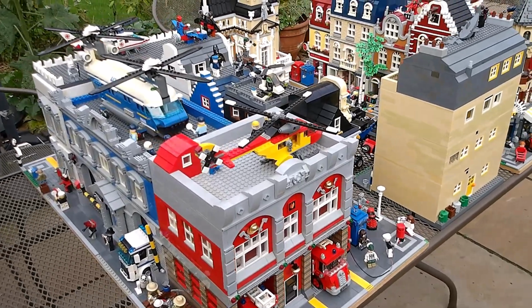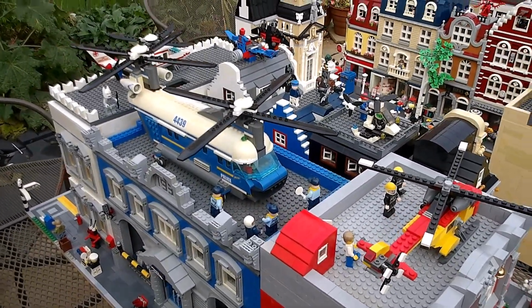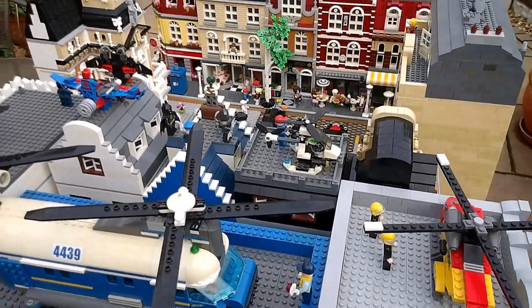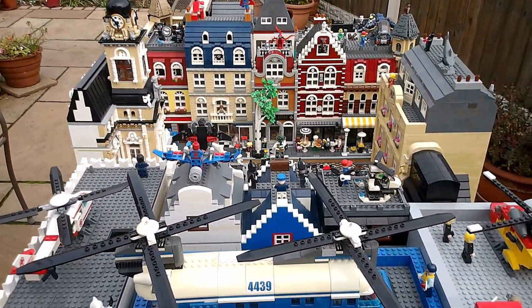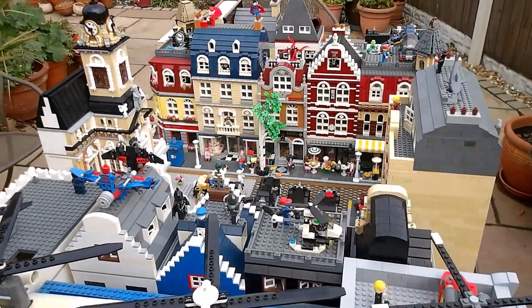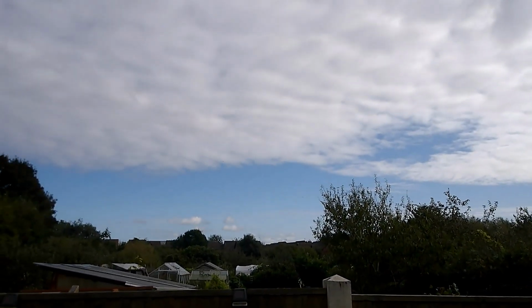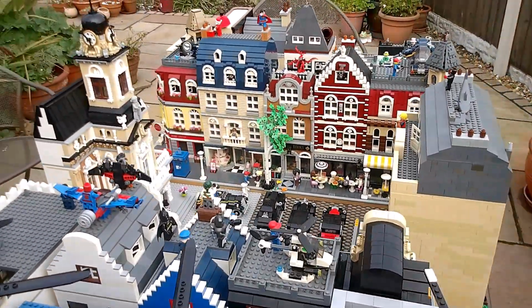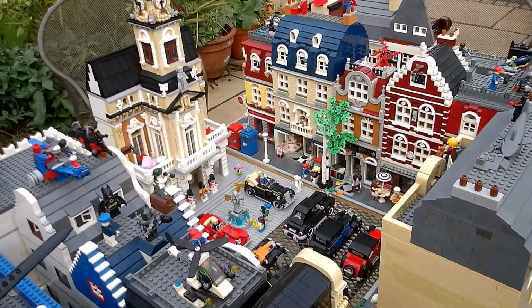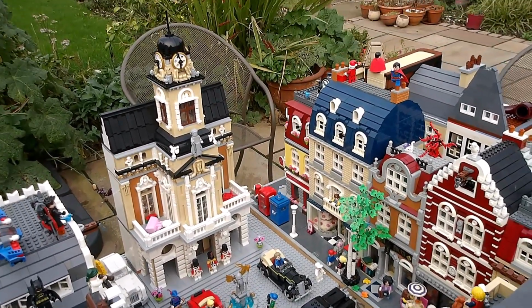Well, I'm going on holiday for a couple of days in the near future, so just before I go away, I wanted to show you a full picture of Brickstead in all its glory. There's enough blue for a sailor's trousers in the sky today, so I've set it up outdoors, and we can have a quick look around the square and check out all the great buildings.